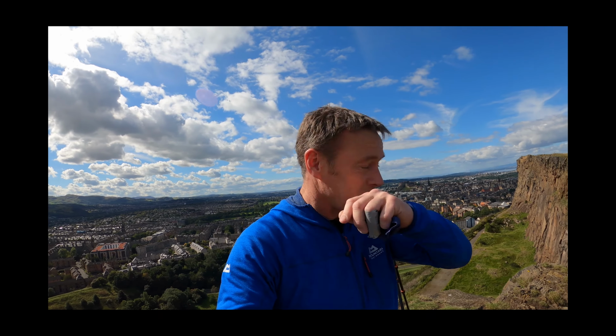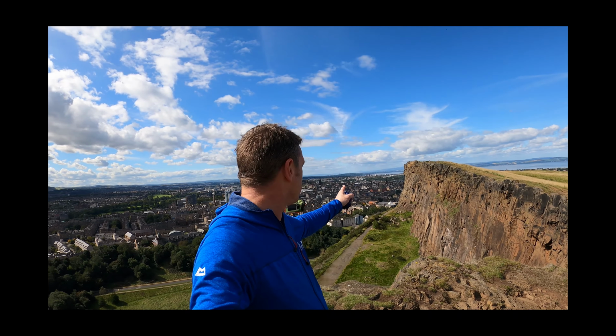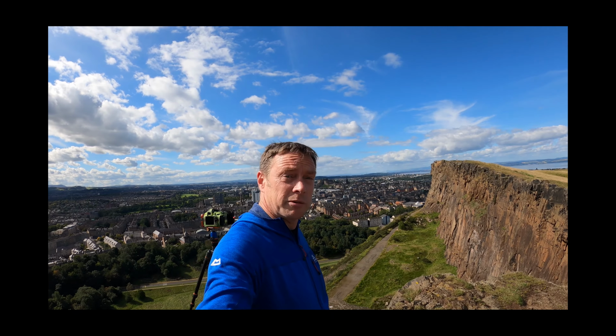Hi guys, and welcome to Salisbury Crags. Leaking a bit of sweat at the minute from coming up here, but it's worth the effort. The leading line of the cliffs is absolutely outstanding here, all the way through to the city of Edinburgh.